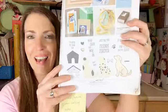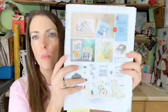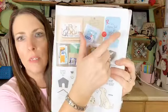And then don't forget, all current bundle pricing is retiring. So if I can find an example real quick, here we go. So Happy Tales is carrying over. That means you can still buy this set and the dog builder punch in the new book, but you cannot get them both for 10% off. The bundle will retire. They've been doing that for many years now. Stampin' Up! has. So that's just how it is. You have to get the bundle when it first comes out to save that 10%.